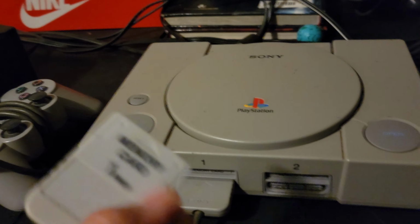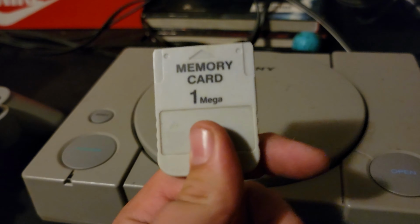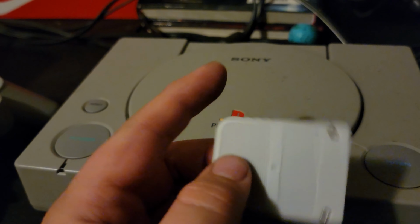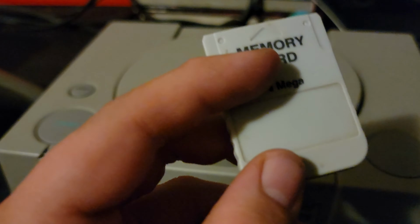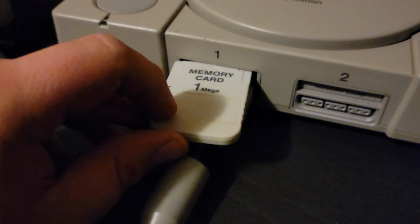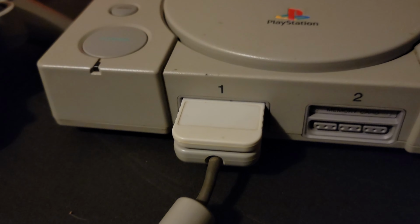And I'll go ahead and show you 1 megabyte. Now, I think you could get them in like 3. I think that was the biggest megabytes you could get on a PlayStation 1 card. This one, I don't believe is official. Yeah, no writing, no nothing. This is not an official PlayStation 1 card. I think this is a reproduction, and it's just using an original PlayStation shell. If you plug it in, of course, it says Sony on the controllers. Fun thing is, it sits even with the controller port.